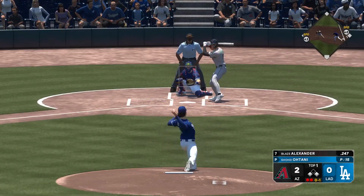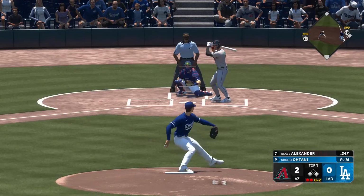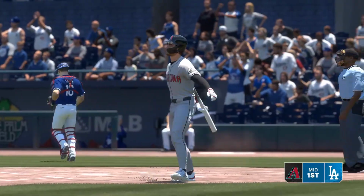We'll see what happens. Swing and a miss. He was late. Strike two. He's given up a couple of runs, but the pitch. And he got him. Strike three, and that'll retire the side.